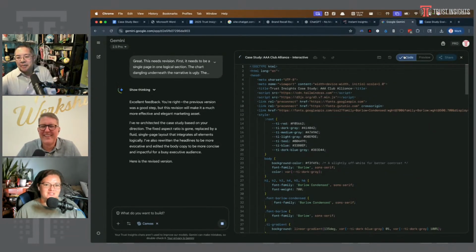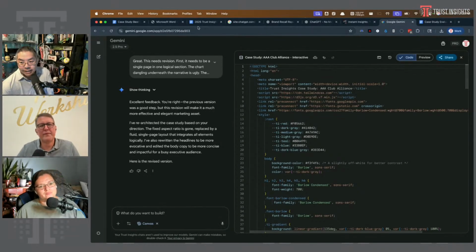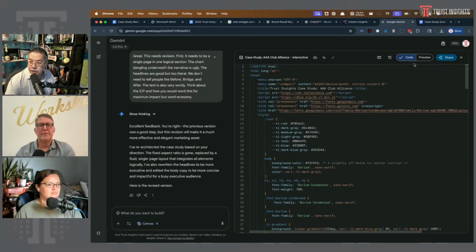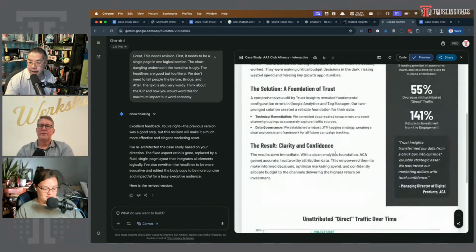Fair enough. So it's going to now have to think through the design, but I gave it feedback. I said, this needs to be a single page in one logical section. The chart dangling underneath the narrative is ugly. The headlines are good, but too literal. We don't need to tell people the before, bridge, and after. The text is also very wordy. Think about the ICP and how you'd word this for maximum impact, but word economy. And so now it has to go back and take that feedback and incorporate it.